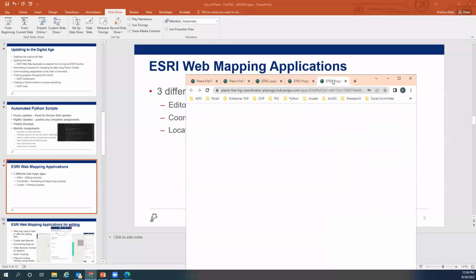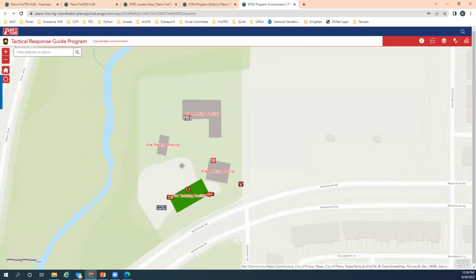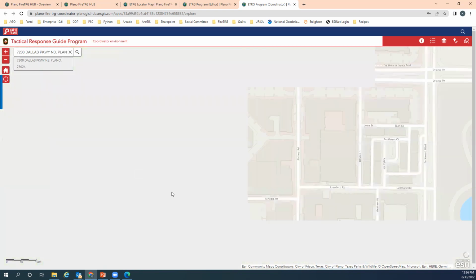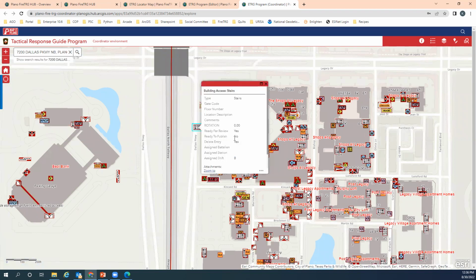Then we've also got our coordinators. These are the guys and women in the office that are reviewing data that's been entered in the field. So if we went, what was that address again? 7200 North Dallas Parkway, which is where we just were, of course. Dallas. There we go. So you can see that the stairs we just created didn't get deleted, and now it's ready for me to review.